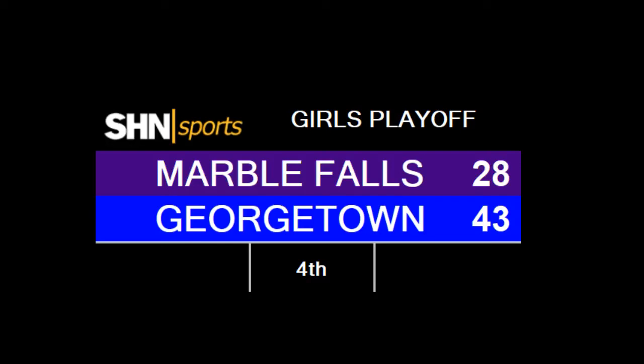4:51 left in the game, and the Mustangs with the possession here. They trail 43-28. Right wing, Kendall Olbrich. To the corner. It's Holsworth down low to Boyd. Boyd's fouled on a shot attempt, and she'll go to the line to shoot 2 free throws. Picking up the personal foul is Allie Isbell.